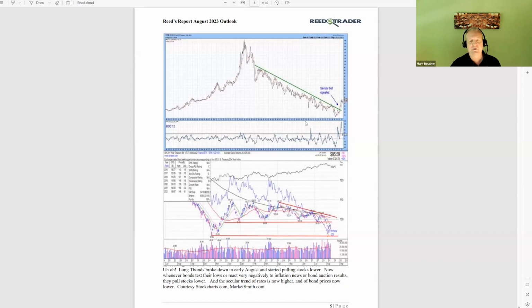I want you to look at both of these. This is the TLT daily, which is the bond chart, the inverse of the yields. And this is the yields. We had this secular breakout in yields, so the trend is higher. And we've had a pennant breakout that projects 10-year yields up to 5%. And we're getting this breakdown in TLTs and long bonds. So it's the bond action that's driving things.